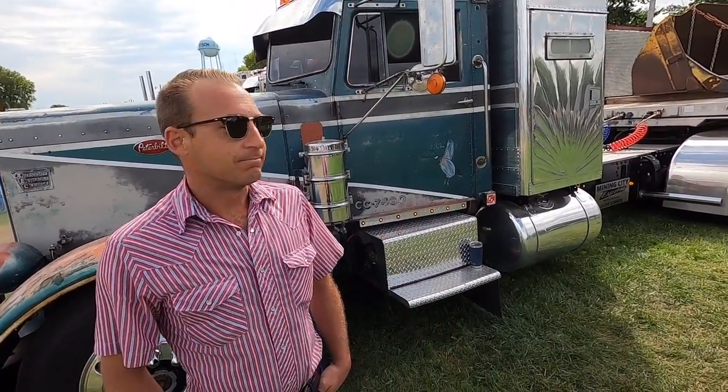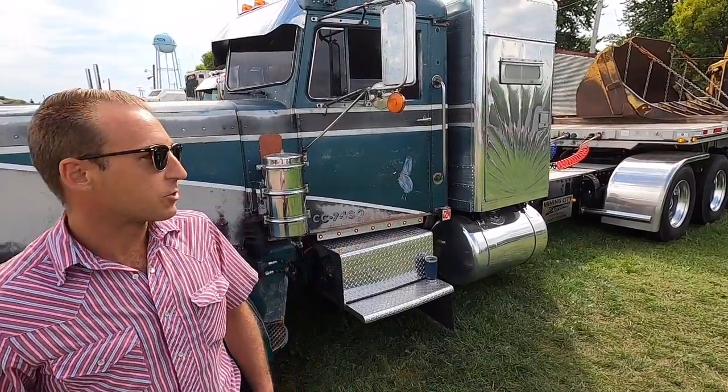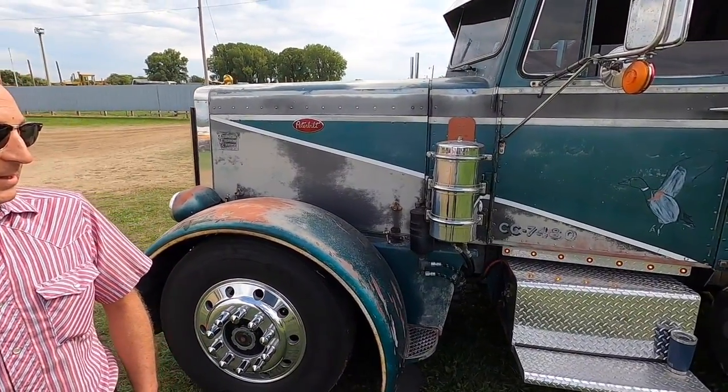Truck is a 66 Pete model 351. Yeah, it's a pretty well weathered truck. You know, it's been pretty good to me. I've had it 5 years or so. Kind of keep modifying it and doing whatever. Keep changing things around. It looks like it has a lot of stories to tell.